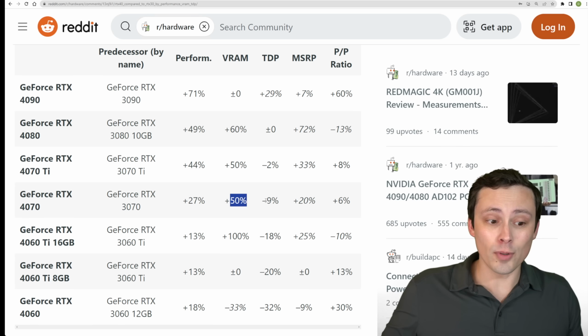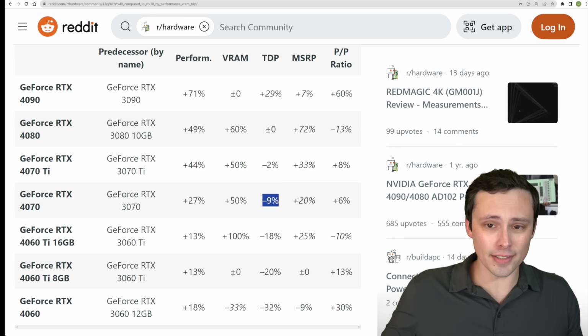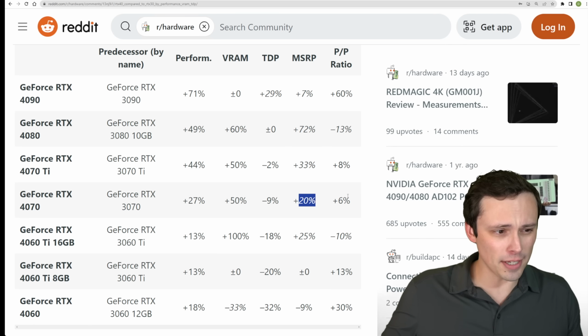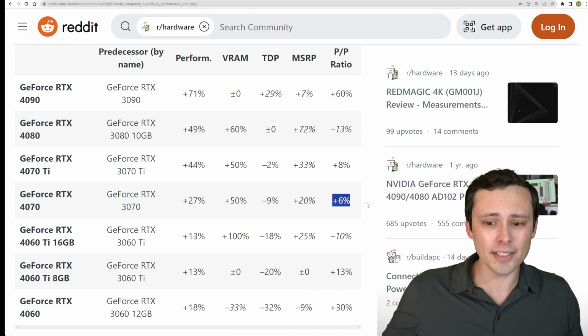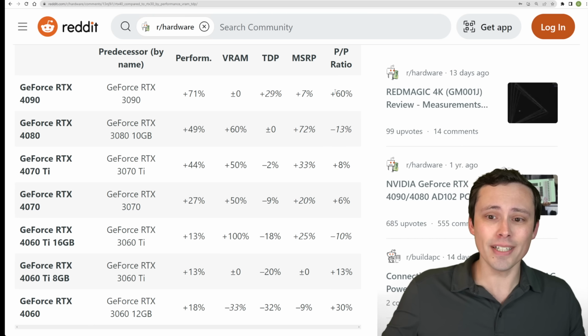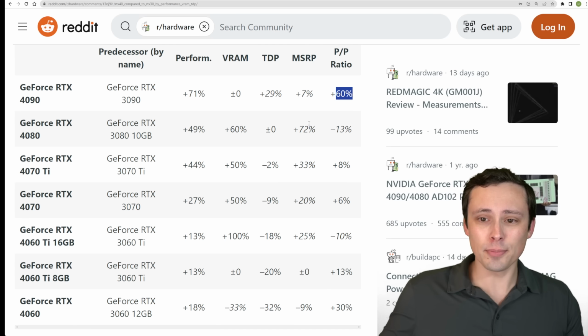50% more VRAM. Once again, getting that 12 gigabytes instead of 8 is very welcome. It actually draws less power than its predecessor, but the MSRP jumped 20%. So when you get 27% more performance for 20% more money, you now have only a 6% price to performance increase. And again, compare that to the 4090 that was offering us a 60% price to performance increase.